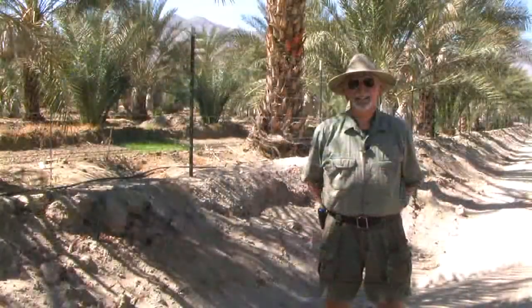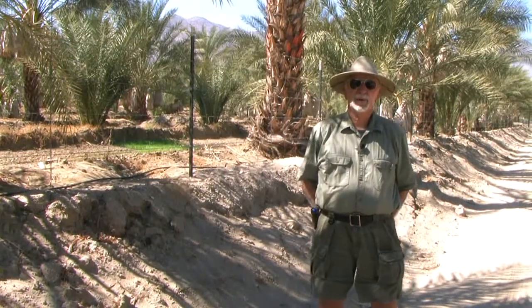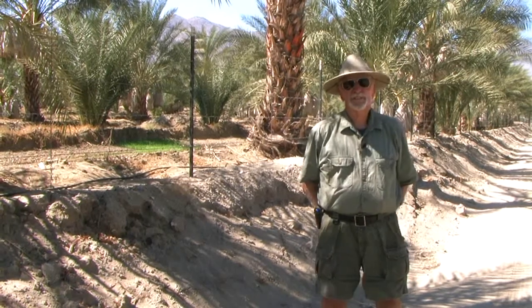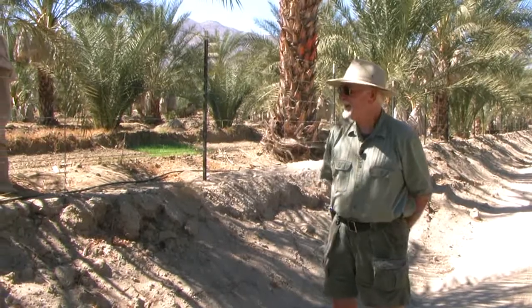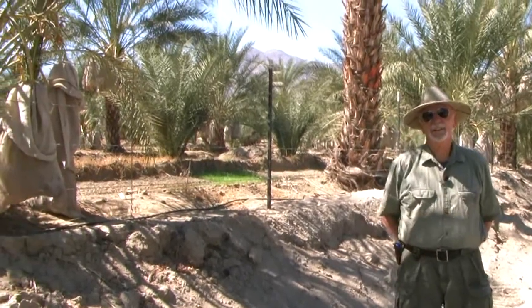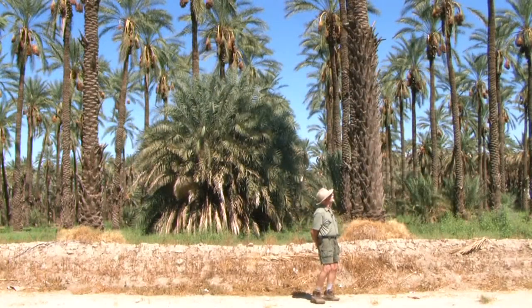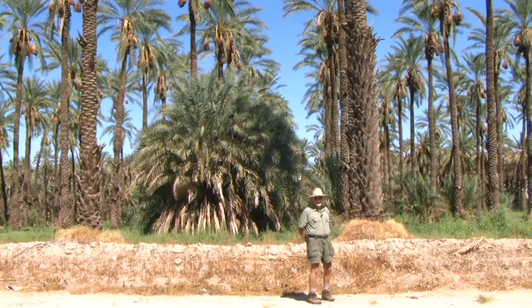Here in the Coachella Valley, we have 27 varieties of dates, three of them the most popular, being Medjool, Deglet Noor, and Zahidi. To my right here is a young orchard of Deglet Noor. Behind me is a grove of Deglet Noor that I know is over 70 years old, because when I was a kid these trees were this tall then.